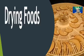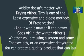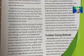But once again, you have to think through, what is the end product going to be? What is this food going to be used for, and the recipe it's going to be used for, because that will help you determine which method to use. So here we go. Acidity is not an issue. It's a nice safety measure in the winter, and it's very affordable. You can do it with pretty much nothing. This is our publication on drying, and of course you can dry them outdoors, sun drying, on and on. So it's a great method.